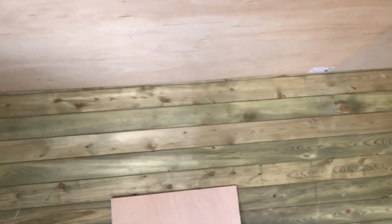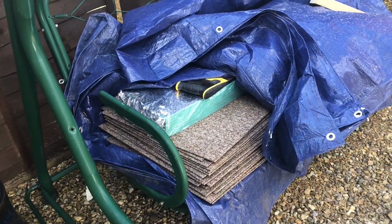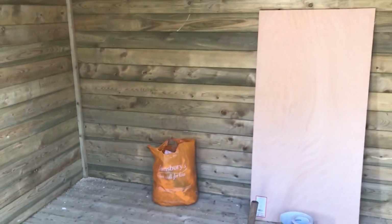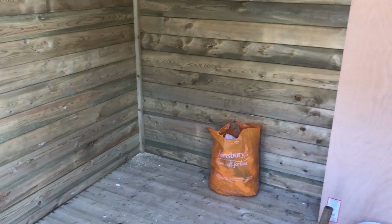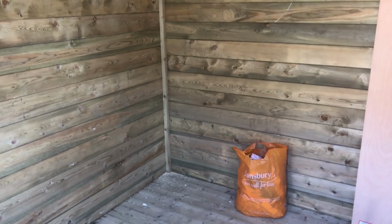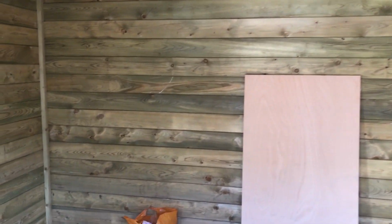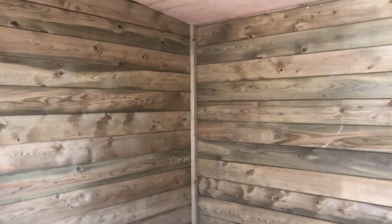Next task now is to put the underlaying carpet in, and then once that's in, it's going to be man cave time. I say man cave, it's not going to be strictly just a railway room, it's going to be railway room stroke fishing room. I'm an avid carp fisherman as well, so both hobbies have got to fit into one room. So excellent. Highfield Road will be on its way very shortly.